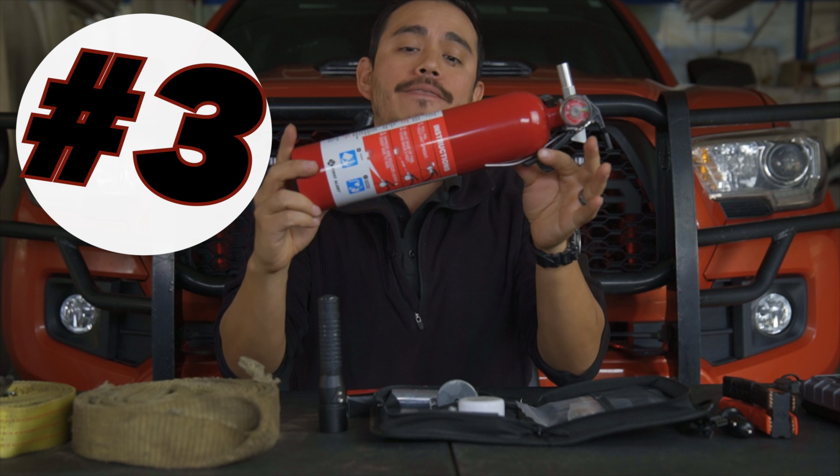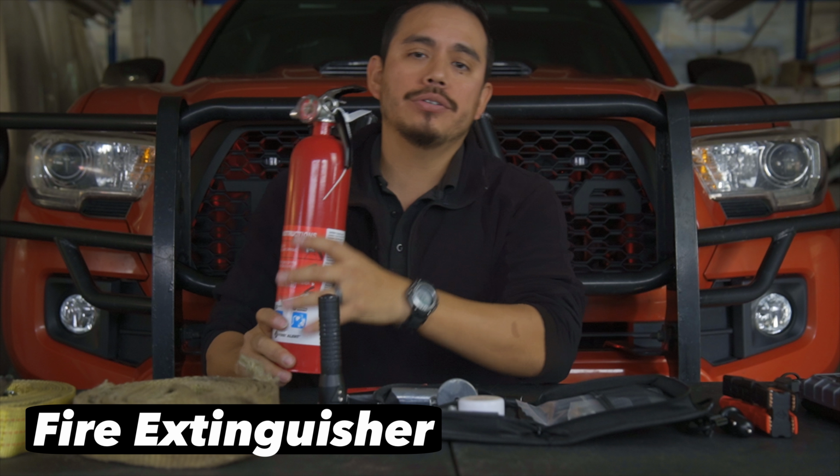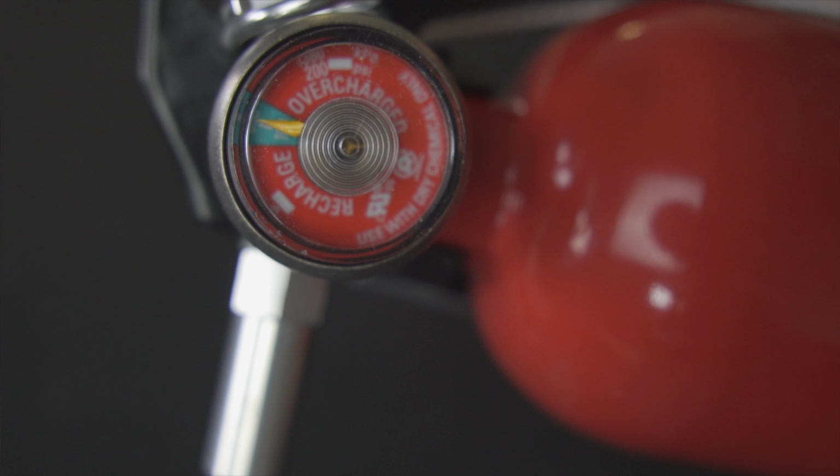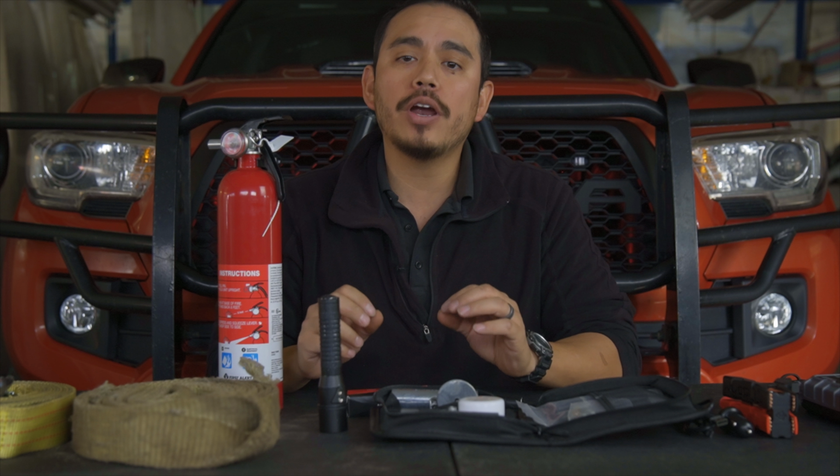Number 3 is a fire extinguisher that you can keep in your vehicle. Most fire extinguishers have a shelf life because they are pressurized, so make sure you check the gauge periodically to make sure yours is always in the green and ready to go. And in some cases, if your fire extinguisher is unused and just needs a charge, you may be able to exchange one from your local fire protection company that services these devices.